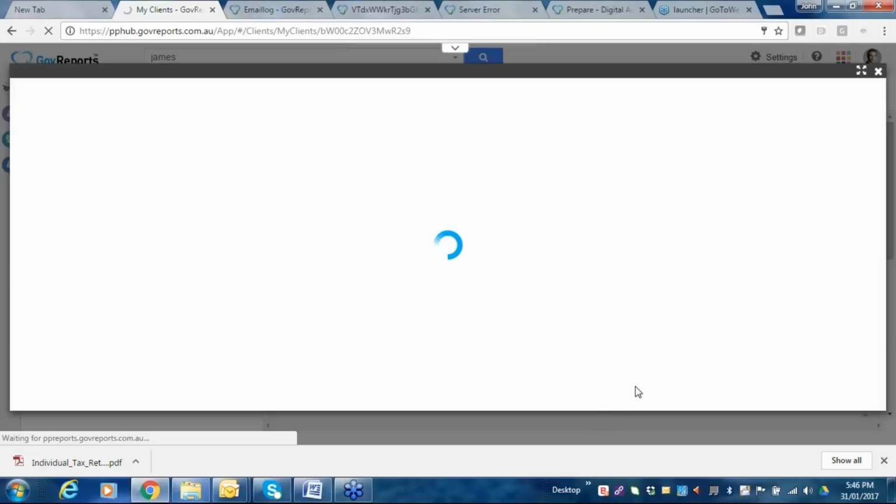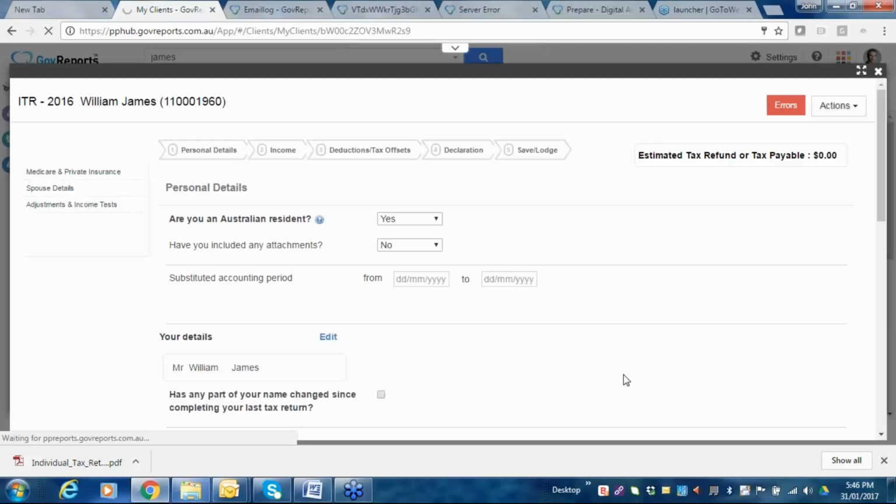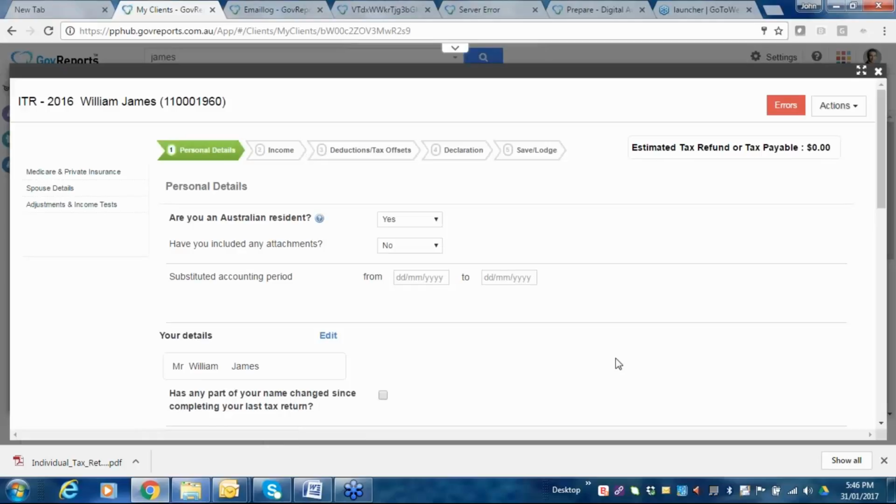So even though you have not lodged, you have only validated the earlier year, the 2015 tax return, you can still roll over without the lodgement? Yes, you can. Say you get a client that didn't lodge for 2-3 years. You can do them all, year 1, year 2 and year 3. Once you complete each year, you can lodge them all at the same time. Yes, you can.